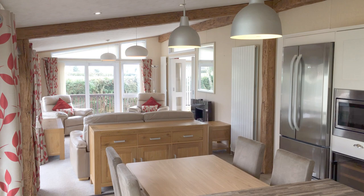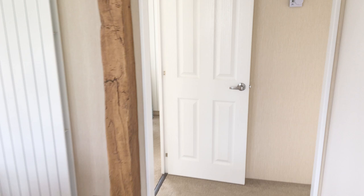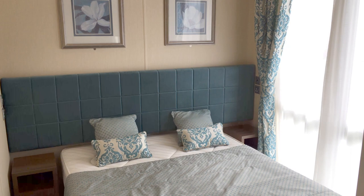Camera really doesn't do it justice at all. It's a beautiful holiday home to come and have a look at. As I say, available on plot with the decking included. If we go from the open plan living area into the sleeping area of the holiday home, this is the guest bedroom. We've just made it up very briefly, so I'll be able to show you it.